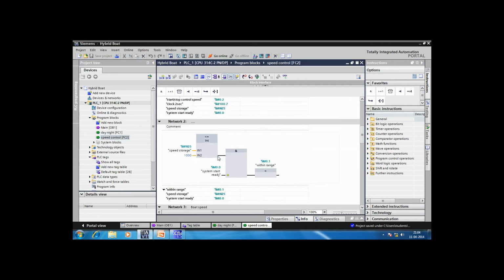This speed control block actually controls the speed. Whenever we move the slide, it fixes the speed of our propeller, and it can also be used to accelerate. Okay. Now we download our program to PLC.